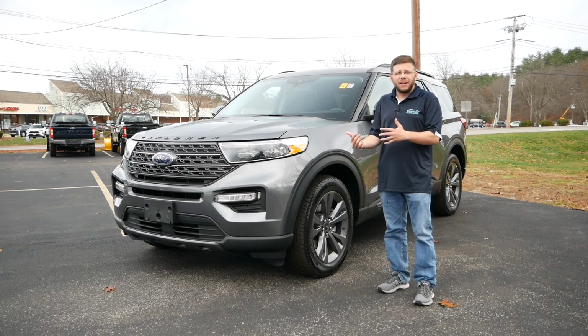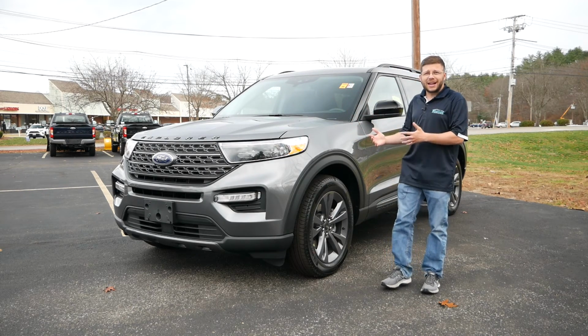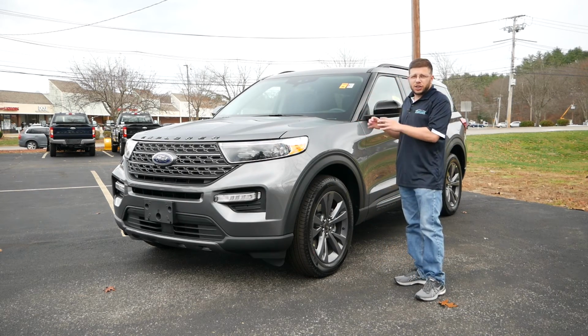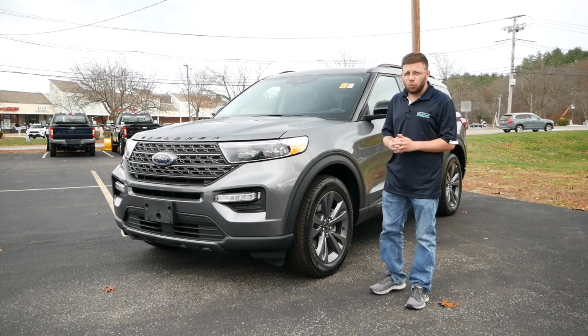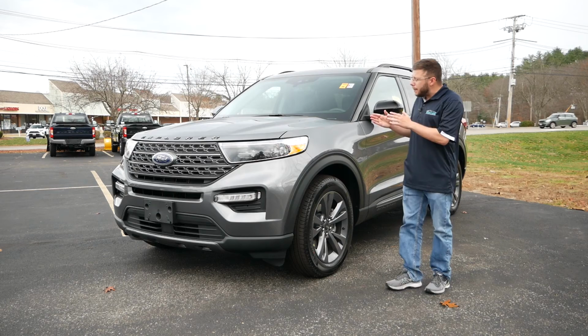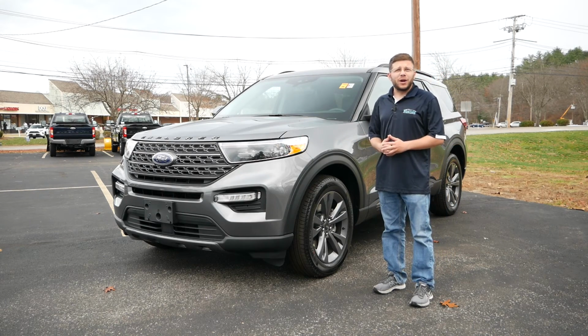Maybe I'm looking for a vehicle that won't go too far over my budget, and that's where the Explorer XLT really slots into place very nicely. And in this video, I want to take a deep dive into this Explorer. I want to check out all the features that this model comes equipped with, and also see why, if you are looking at buying an SUV at around $50,000, maybe just a bit below that, then maybe taking a look at the Ford Explorer XLT might be a great decision.